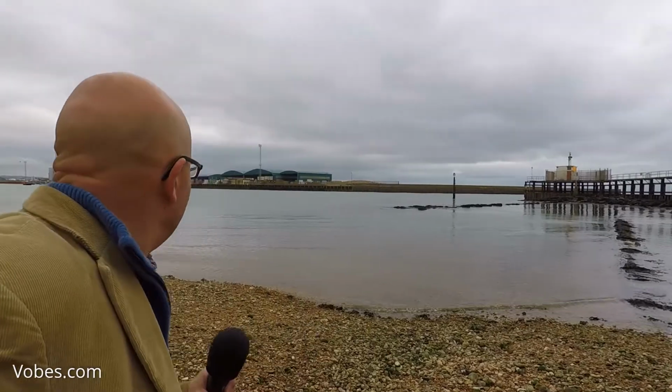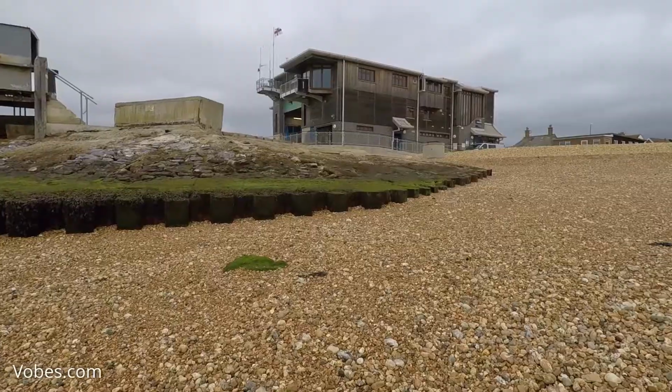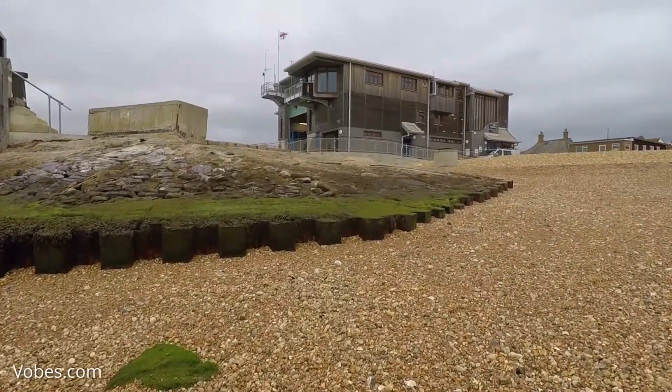And today I've got an extra special visit. I'm going to visit the Royal National Lifeboat Institution Lifeboat Harbour Centre, or station I suppose is the correct word, here down by the harbour. And as you can see behind me you've got Shoreham Harbour, but in front of me is the lifeboat station. And we're going to find out exactly what sort of boats they have here at the lifeboat station.